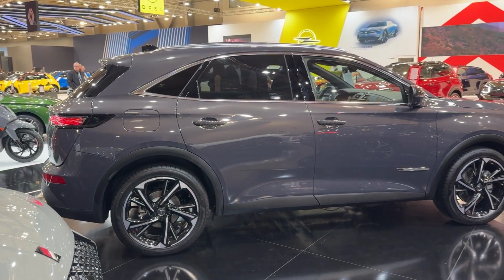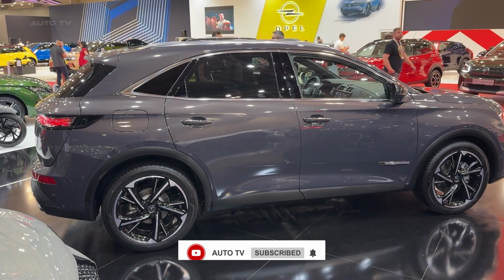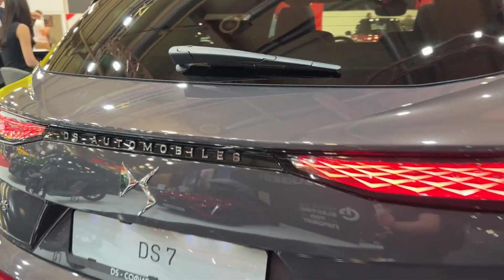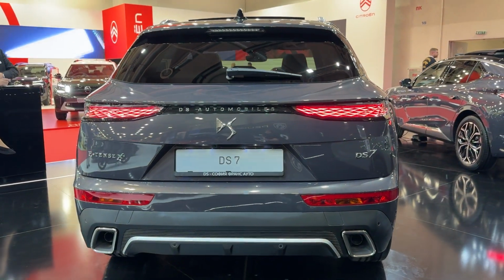that sets it apart from its German rivals. But does different necessarily mean better? Let's dive deep into what makes this premium crossover tick. Starting at $39,000, the DS7 positions itself against heavyweights like the BMW X1, Audi Q3, and Mercedes GLA.